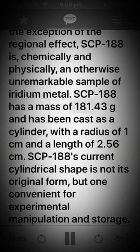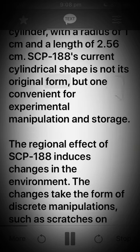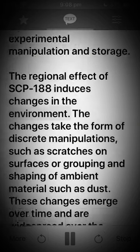SCP-188 has a mass of 181.43 grams and has been cast as a cylinder, with a radius of 1 cm and a length of 2.56 cm. SCP-188's current cylindrical shape is not its original form, but one convenient for experimental manipulation and storage. The regional effect of SCP-188 induces changes in the environment.